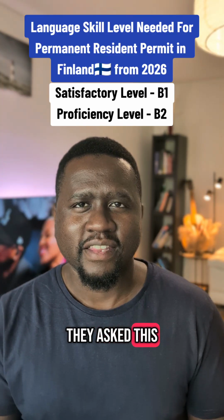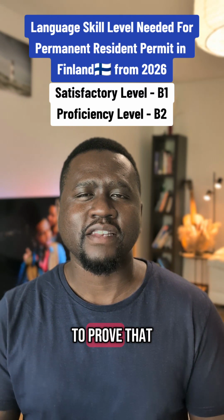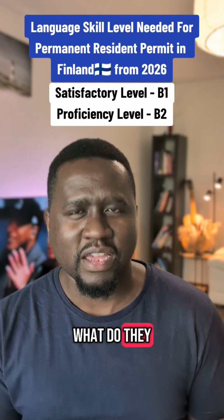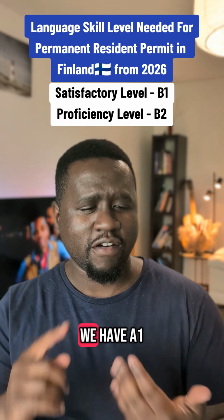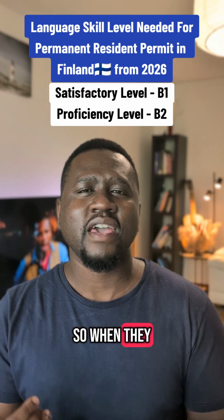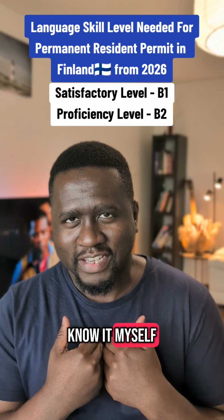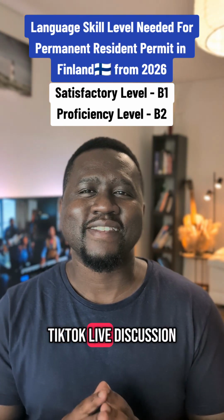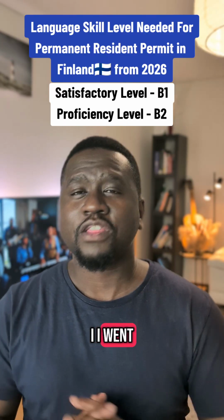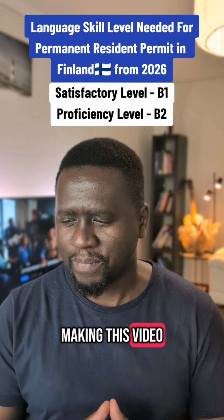They asked this: when they say that someone needs to prove that they have a satisfactory skill level of Finnish or Swedish language, what do they mean? Because there are many levels. We have A1, A2, we have B1, B2, we have C1, C2. So when they say you need to have a satisfactory level, what does it mean? I didn't know it myself. In one of the TikTok live discussions we had, I had guessed maybe it could have been A2. I went through the text and I realized it's not A2. And this is why I'm here making this video.